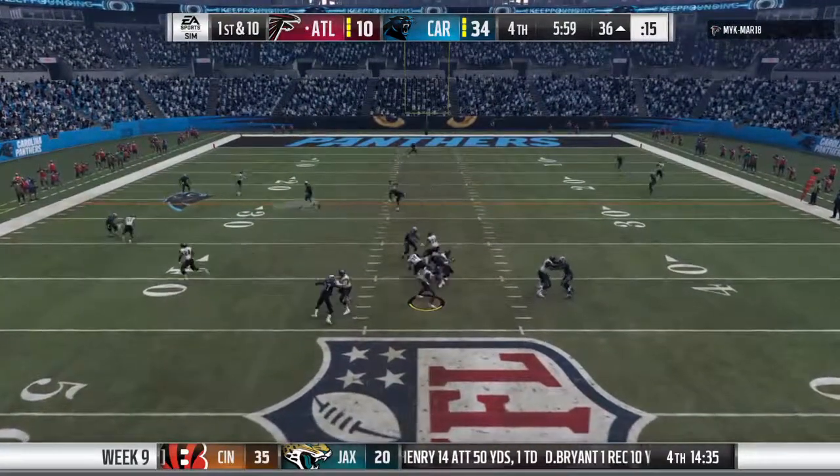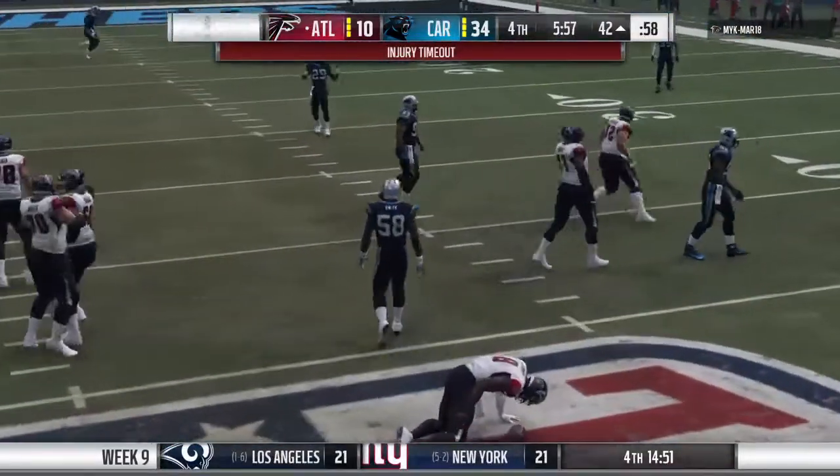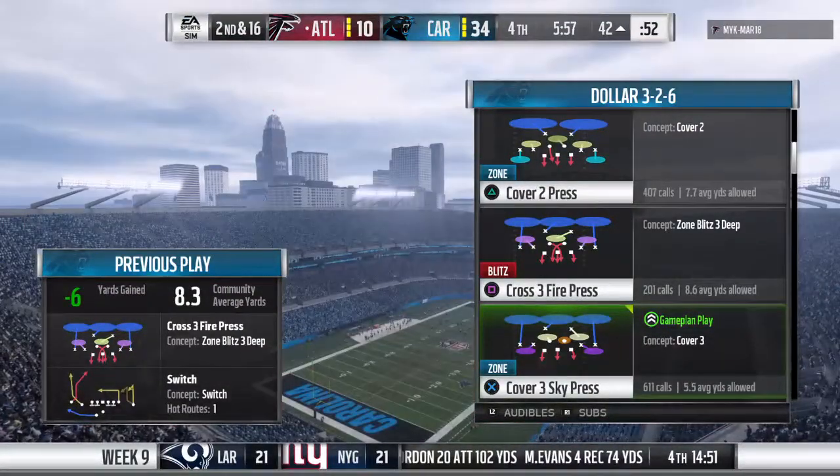They'll drop to throw. Pressure comes in. He's brought down. It's a Panther sack. After the sack, he's still down on the field. We'll check on his status when we get back.